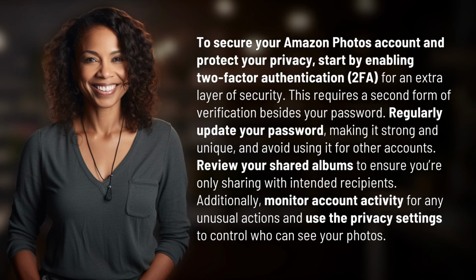To secure your Amazon Photos account and protect your privacy, start by enabling two-factor authentication, 2FA, for an extra layer of security. This requires a second form of verification besides your password. Regularly update your password, making it strong and unique, and avoid using it for other accounts.